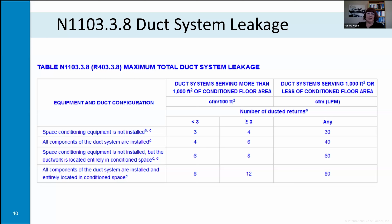Duct leakage. We have this new table trying to make it easier to figure out what duct leakage you should be looking at. So where we have a large house, more than 1,000 square feet of conditioned floor area, it breaks it down in the cubic feet per minute per 100 square feet, sorry. And that's what you see in the middle of this table. For a floor of less than 1,000 square feet of conditioned space, you're just looking at cubic feet per minute for the duct system leakage.